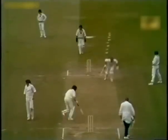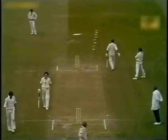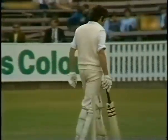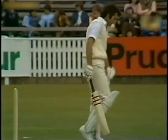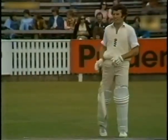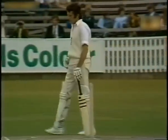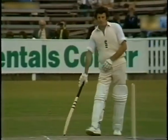That's another good shot. Just away square on the offside. Nicely timed shot. Streaking away to the boundary. So John Snow taking 3 runs there. And looking in particularly good form. Good season with the bat, made useful runs for Sussex earlier in the season. And always fancies himself a little bit as a batsman. Looked most disappointed when he was adjudged LBW in the first innings.